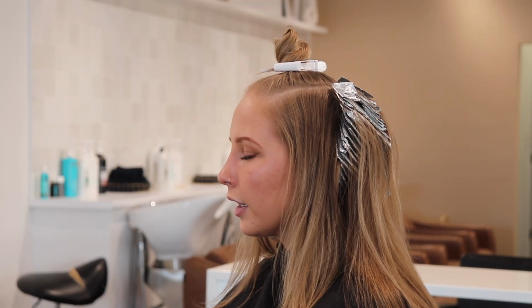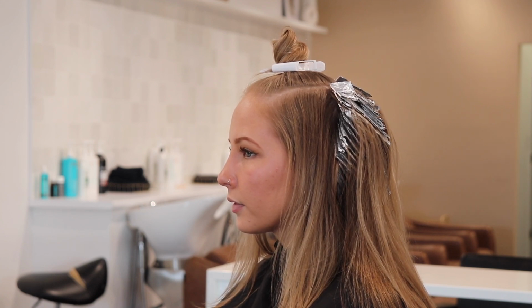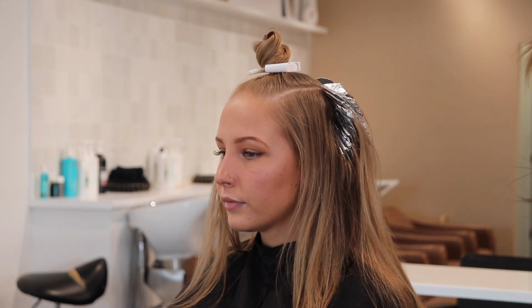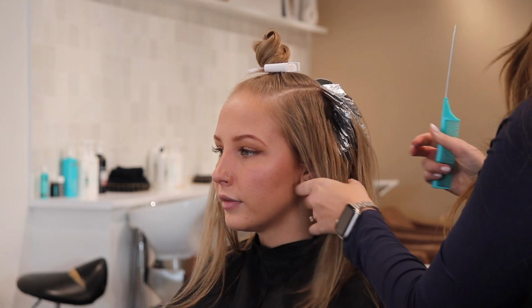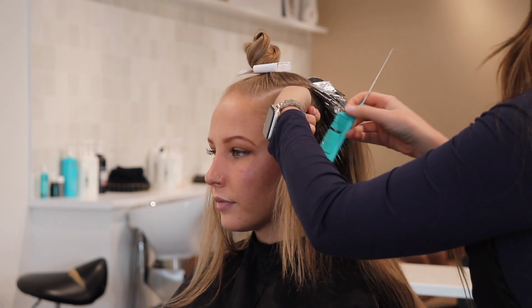Okay, so when you continue up the back, once you get to the top of the crown, that's when you're going to make your top mohawk section, just like you see here. And then you're just going to clip that off, and then you're going to just start working on your sides.